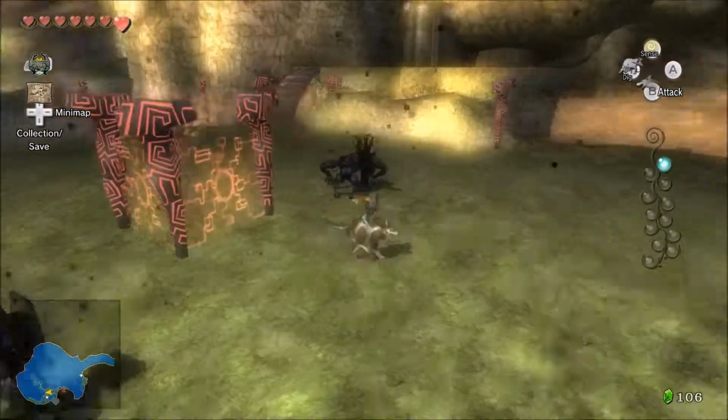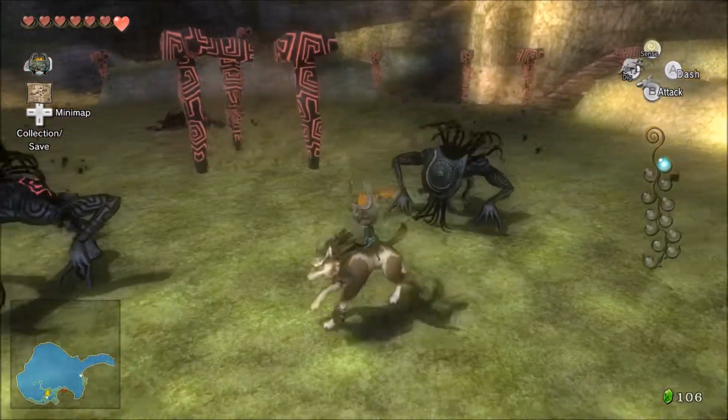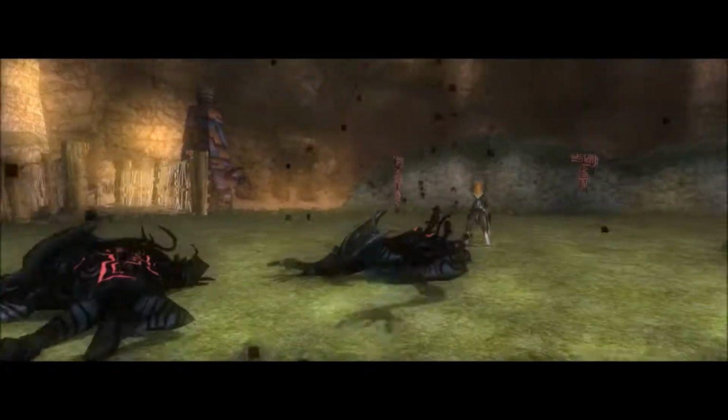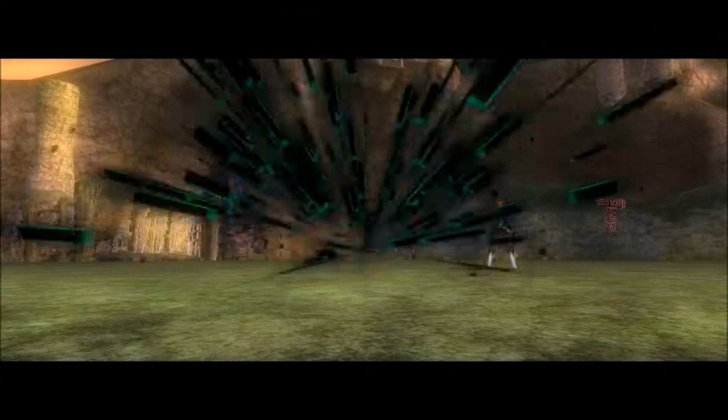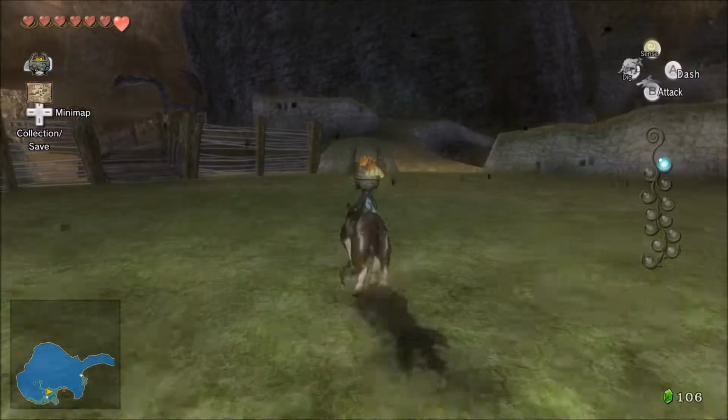Alright, come on. Alright, get close so I can kill you both at the same time. Come on. Alright. Now this should work. Thank you! Okay. Now that they're dead, of course we're going to get the portal, and that's out of the way. That shouldn't have taken me that long to do. But, you know, the game's dumb sometimes, so it happens.